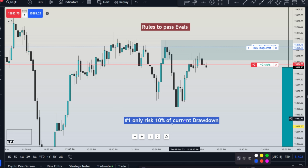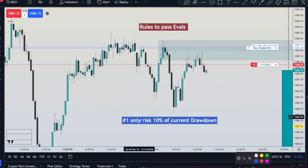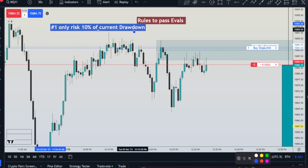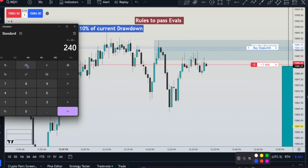Number 1 is only risk 10% of your current drawdown. You can see that I'm in a trade now. I always calculate the amount of risk that I'm going to be taking on the trade. And if it is over 250, then I need to size down. You never want to be risking more than $250 if you're in a 50K account. This is going to allow you to be able to lose 10 trades in a row, which the chances of that are pretty slim, I would say.